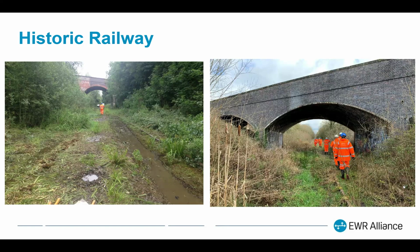But the majority of the route was then closed to passenger traffic in the 1960s as part of the Beeching cuts, with the vast majority, especially section 2B between Calvert and Newton Longville, closed completely in the 90s. Which is why it is very overgrown and very different to what you'd expect to see.